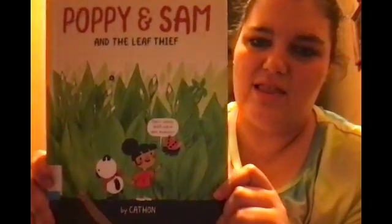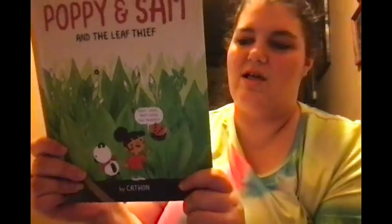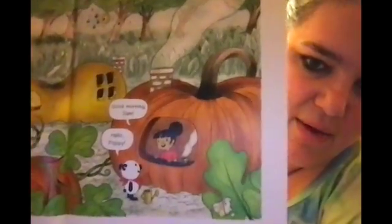Okay, moving on. Poppy and Sam. I thought this was a cute little book. The illustrations look cute, kind of remind me of Adventure Time. Is that what it's called? Yeah, Adventure Time. Cutesy little illustrations. It's sort of like a comic book in a way, but not really. Has little thought bubbles, and she lives in a cute little pumpkin house.